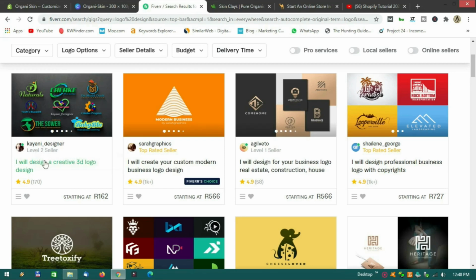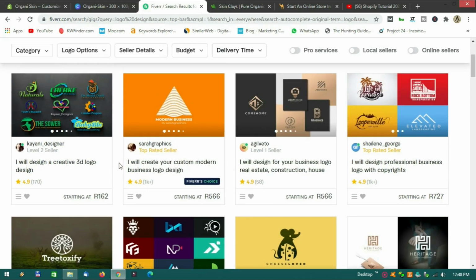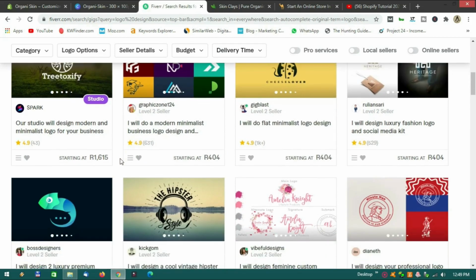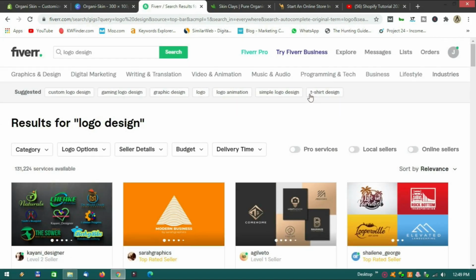So you can see the seller here is a level 2 seller. He's got a 4.9 rating, so she's pretty good, and she's starting at 162 Rand for a logo, for a free logo, I might add. You can look through all these, contact these guys, talk to them, tell them what you want, and you will see logos going up to 1,615. So you are more than welcome to use Fiverr for someone to design a professional logo for you.